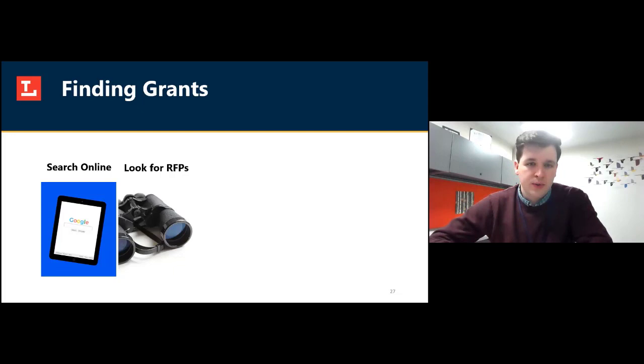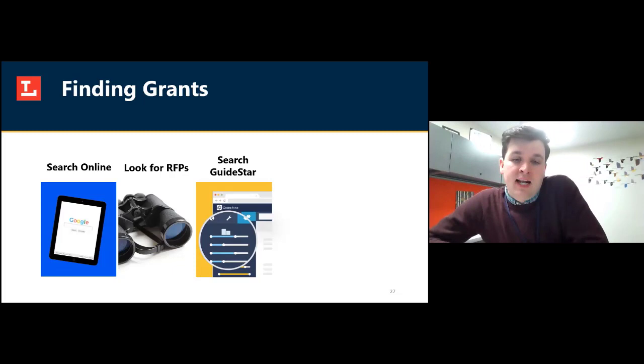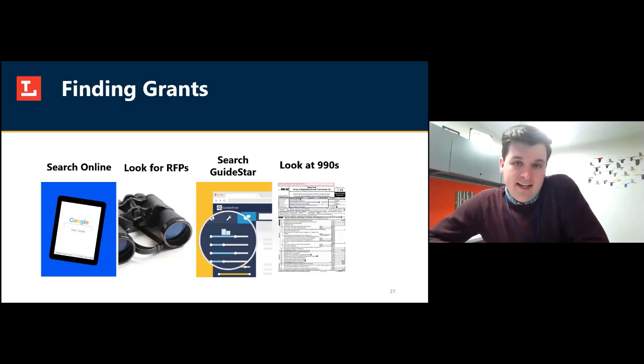Do you search GuideStar? That's okay, but GuideStar is not meant for grant searching. It's actually built for transparency. And so you're not going to get the kind of grant data that you're really going to benefit from. You might be able to access 990s, which is the next one. If you look at 990s to do grant searching, that's just okay. It's just a really old fashioned way of looking for grants. Now there are so many better tools available, especially available for free through the library.